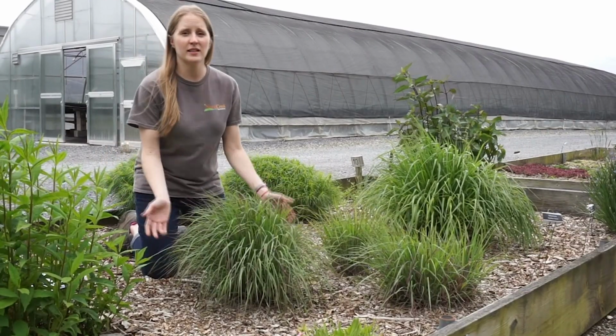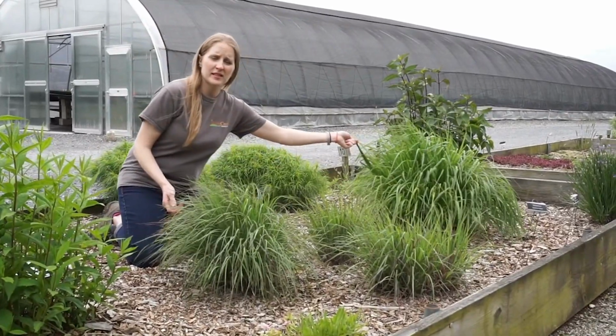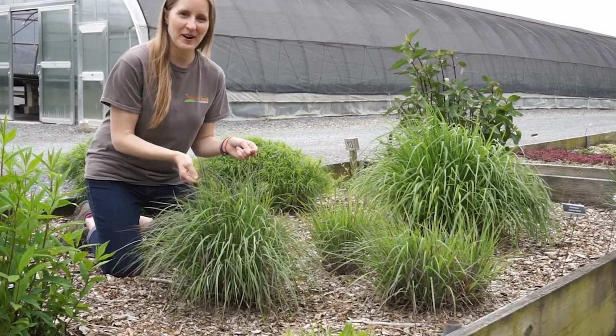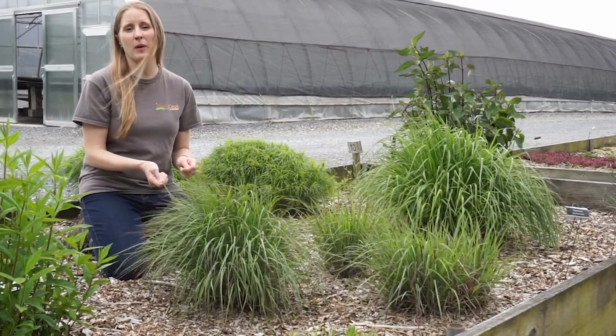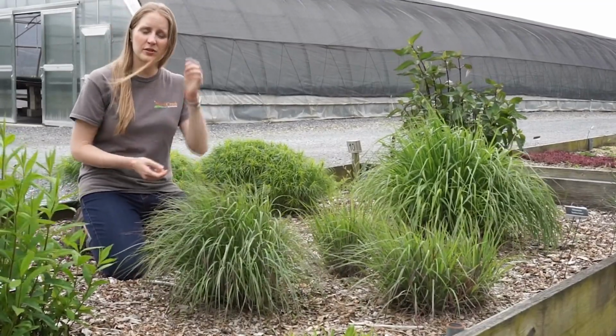For our top-selling native grasses, we have a few here. Panicum virgatum, this selection is 'Cape Breeze'. Schizachyrium scoparium 'Standing Ovation' is shown here. A couple other grasses that are popular for us include Sporobolus heterolepis, and for moisture sites, Juncus effusus.